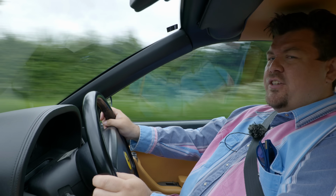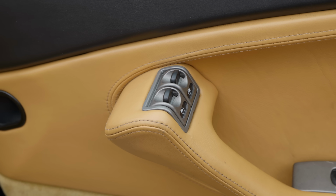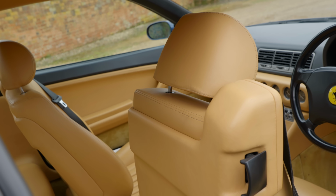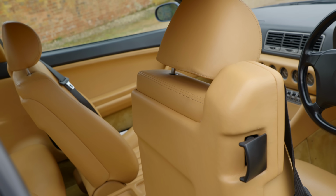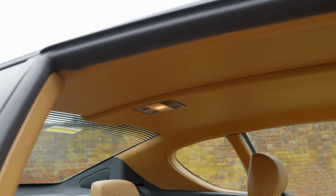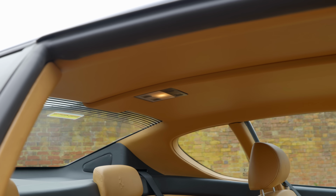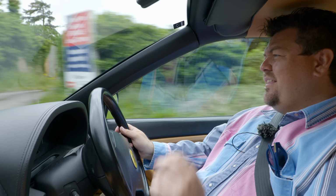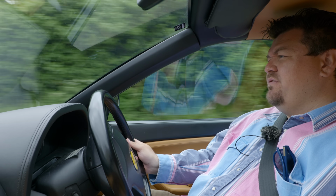But it also becomes a lot less crashy, a lot less creaky. There's a lot of leather in here, a lot of it is moving, and it's not a particularly silent cabin, but it's not as bad as some others I've experienced. And oh, it's brilliant, properly brilliant in that soft setting. It is genuinely comfortable.